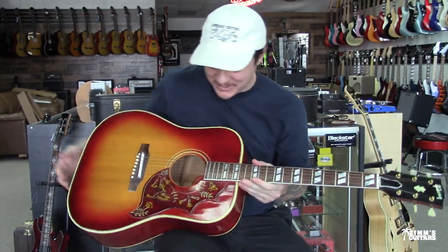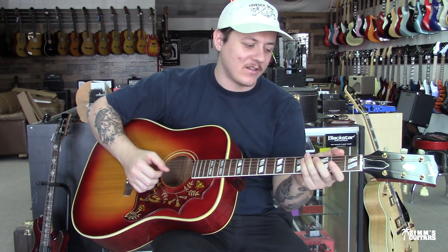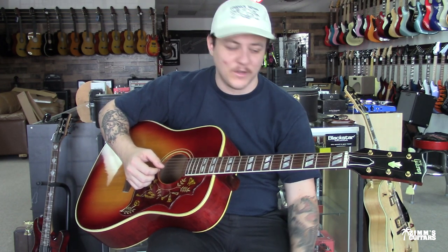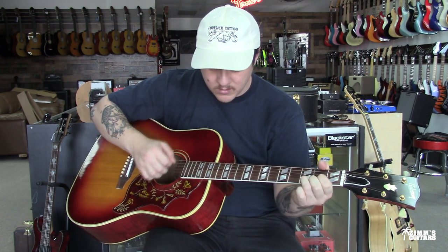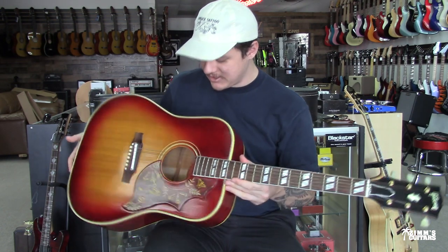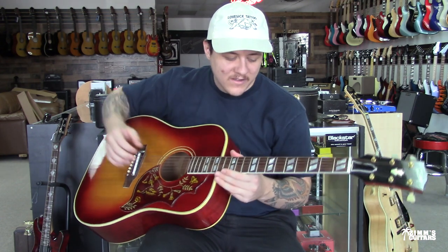So yeah, the '63 Hummingbird sounds great. The neck on it is nice and slim, but not too slim, and it still has the wider nut because it's '63, so it has the 1 11/16 nut width or something like that, and it fits nicely in your hand. It's kind of like a C, slim but not too slim. I don't know if it's because of the maple back and sides, but it has a lot of low end to it. Very bass heavy, you know?